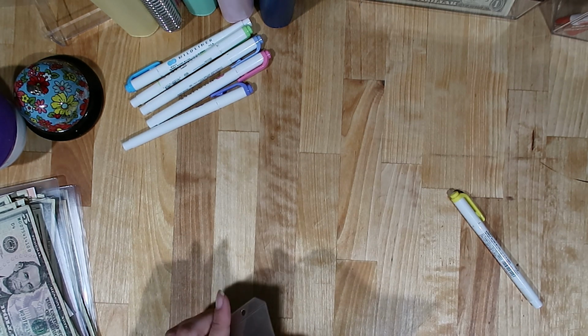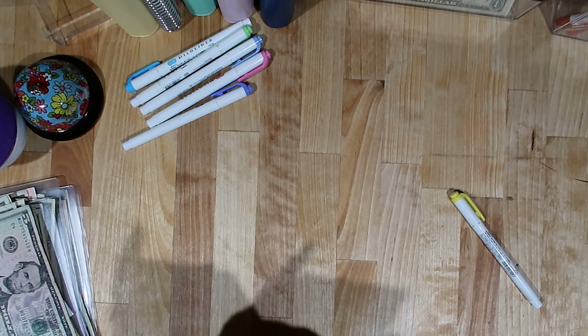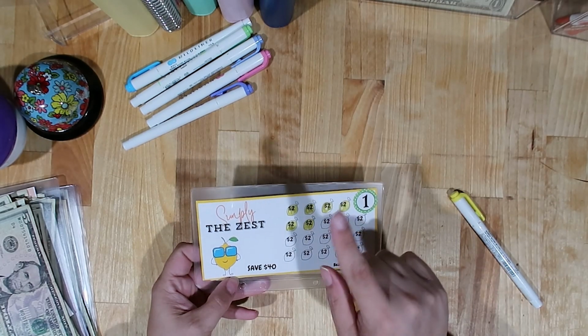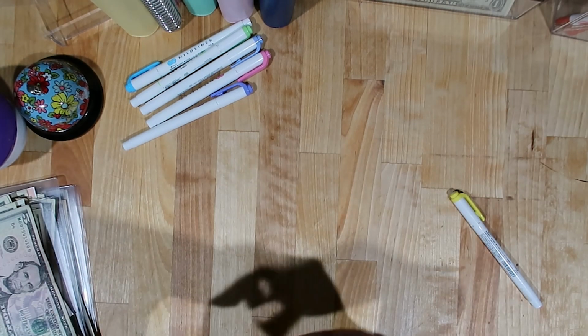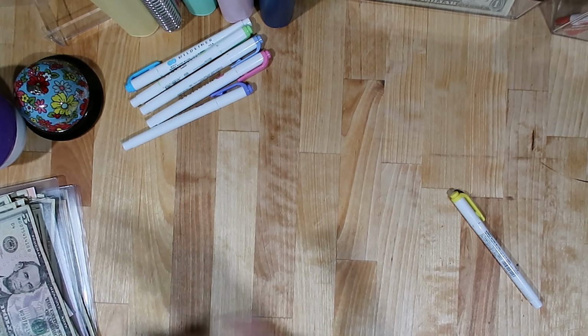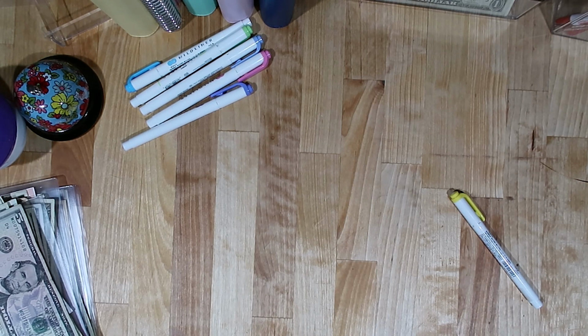If you are wondering what I do with the money from these savings challenges, it all goes to my sinking funds, but unlike my savings challenges that you guys have been seeing me play when I set up my weekly budget, these ones don't have a specific fund that they go to. They just go to whichever of my funds is looking a little low and needs a little extra love. So I'm gonna go ahead and get that one put away.